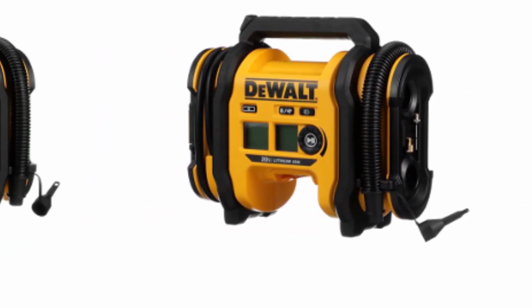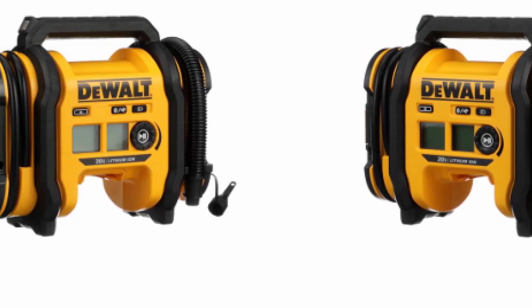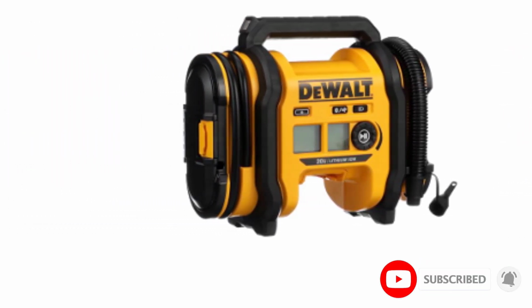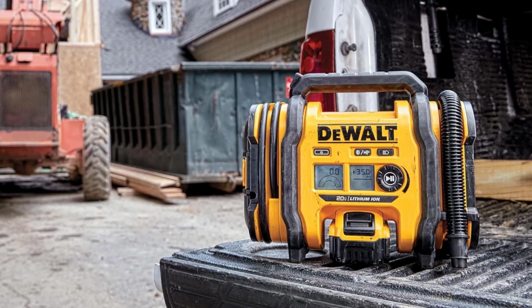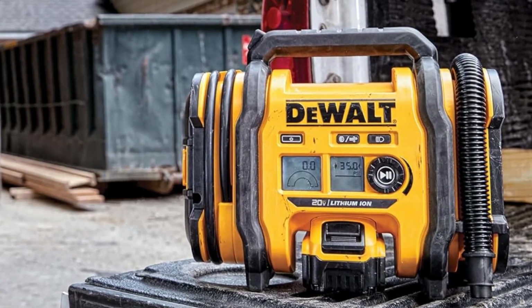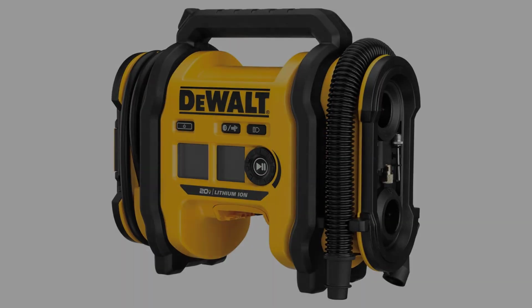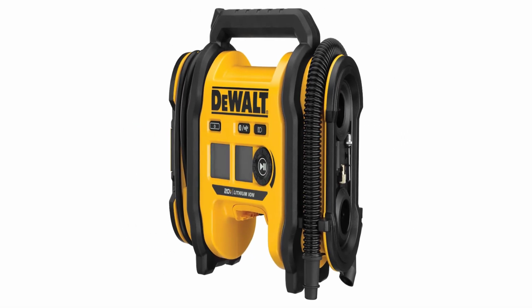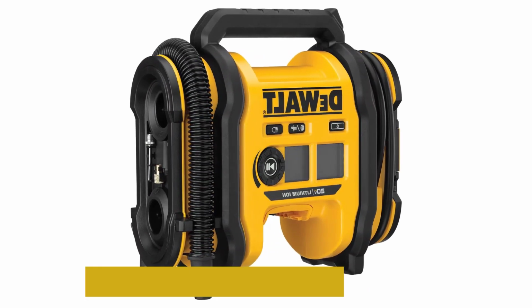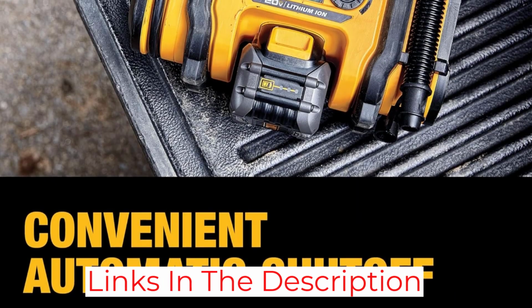In addition to tires, the DeWalt can also be used to pump air into air mattresses, sporting equipment, and pool toys, thanks to its collection of hose-end adapters. We did have some issues with it, however. First, while it's possible to power the DCC020IB with a lithium-ion battery, the battery must be purchased separately, adding to this compressor's overall cost. If you choose to go without a battery pack, the compressor can still be juiced up using its included DC vehicle adapter.